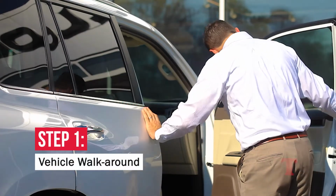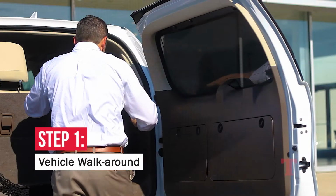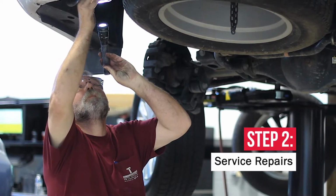Whenever we get a new vehicle in, the first step in our reconditioning process is I'll do a walk around with one of my technicians and we'll make a game plan as to what the vehicle is going to need. The mechanic will do an inspection on the car.